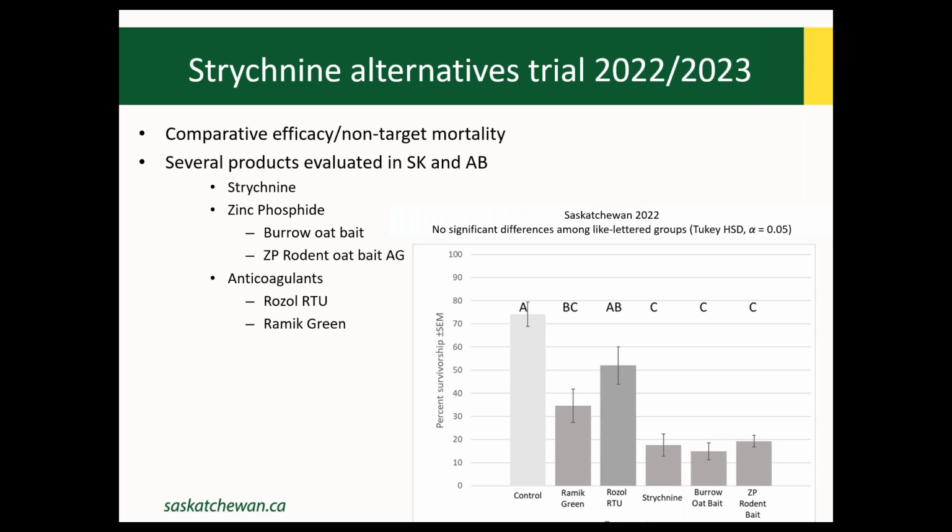So that again is, open the bag, fire a spoon in there, down the hole she goes, and that's really all you need to do on that one. And so relatively easy to use. You can use bait stations with these as well, which you couldn't with strychnine. And looking at the results, this is from Saskatchewan 2022. The rest of the results were fairly similar to these. You can see the Burro oat bait and the ZP rodent oat bait very similar to strychnine in their ability to knock down populations of Richardson's ground squirrel.